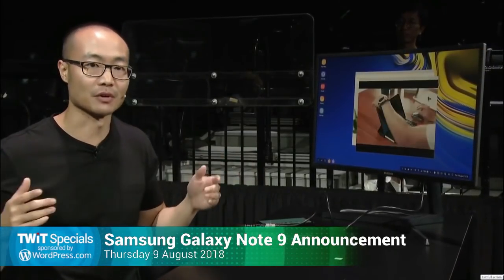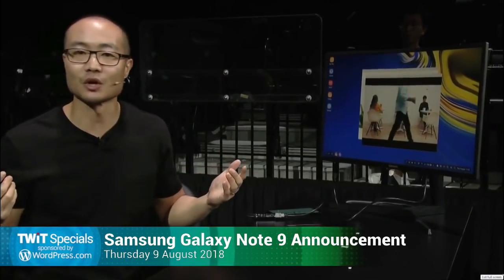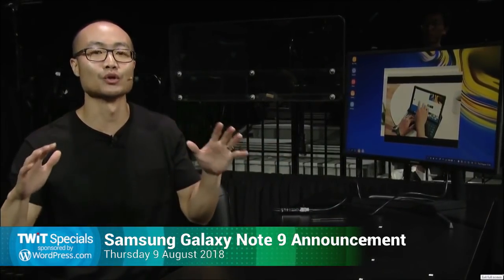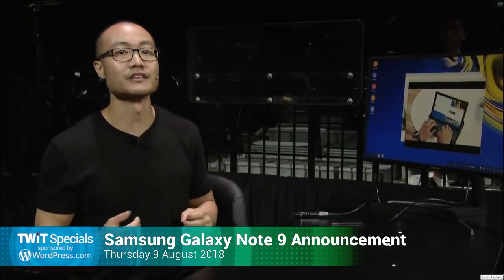And remember, it's all powered by my Note 9. And Dex doesn't just work with your phone. You can also use it with the device we just saw, the Tab S4, to turn it into a true productivity machine. By the way, we launched the Tab S4 recently. Have you even heard about it?